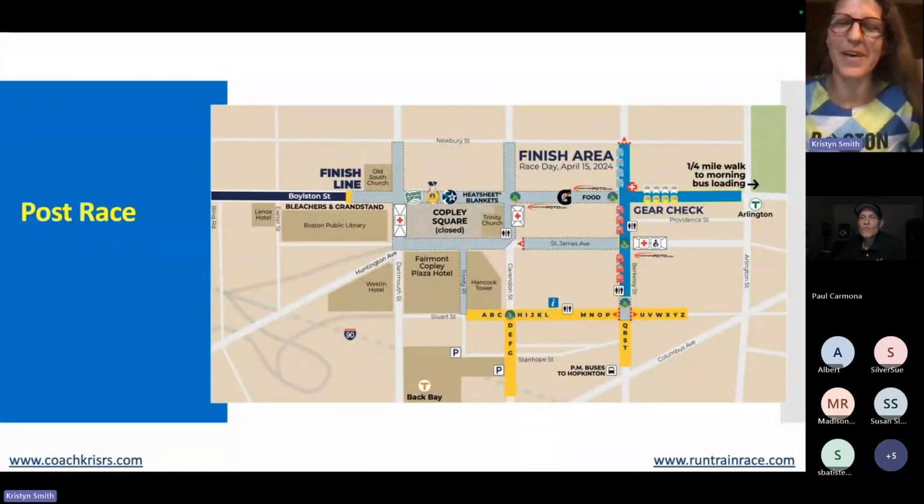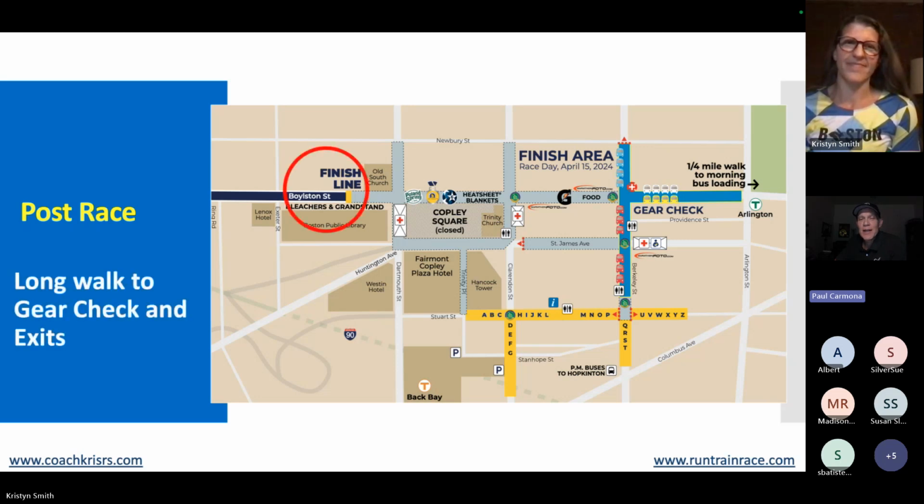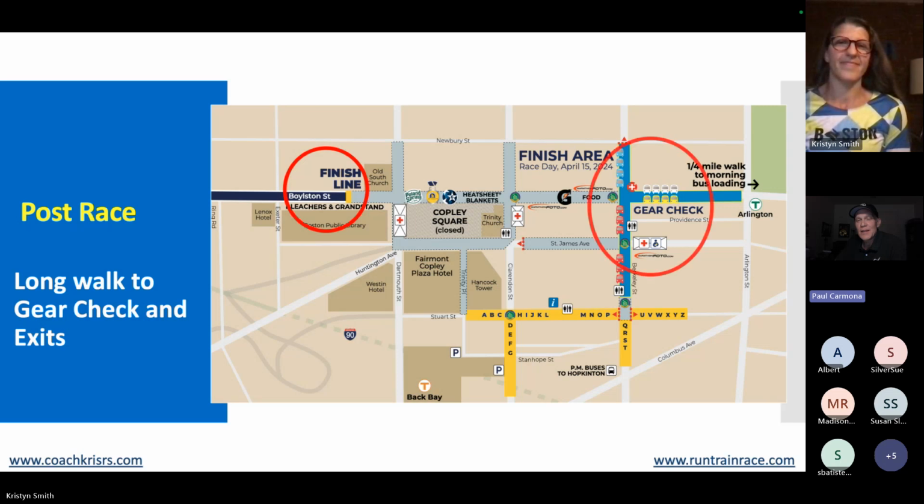All right. It's back to Paul now, post-race. Right. Okay, so again, to orient you here, you can see the finish line on the left. That's your finish line on Boylston Street, right by the Boston Public Library. And gear check straight ahead on the right, almost to Arlington Street.